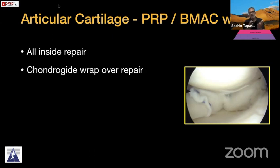So just as say you were making a kathi kebab roll or a frankie, you put the meat in and then you wrap the roll over it. Similarly, in these type of repairs, you do the repair and then you put a chondroguide wrap over it and then you inject BMAC within it.